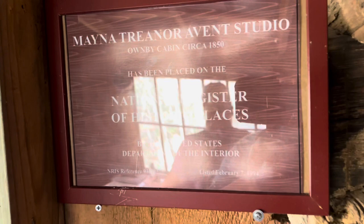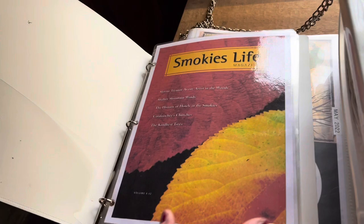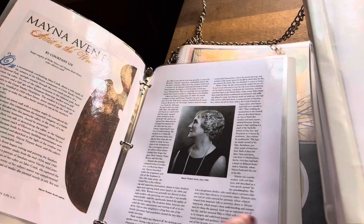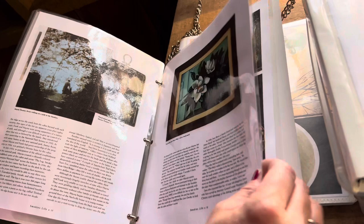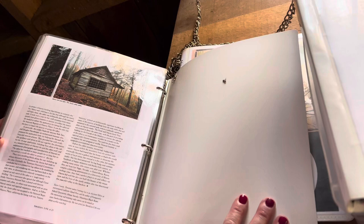So this is some of her work. I'm gonna flip through that. Yeah, this is some of the stuff that she's done. That's really cool, guys. Wow. So this used to be an Avent studio. Very, very cool.